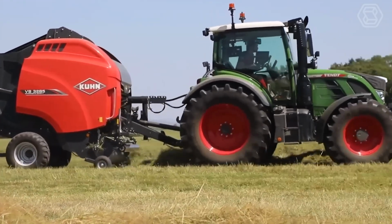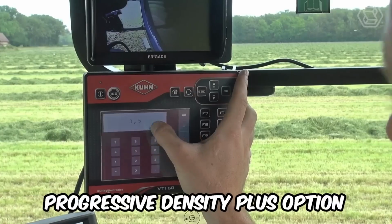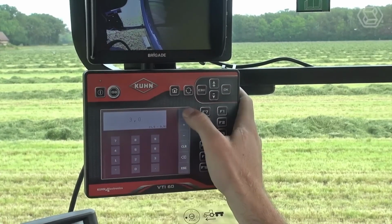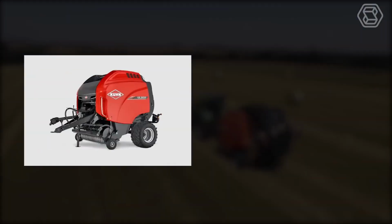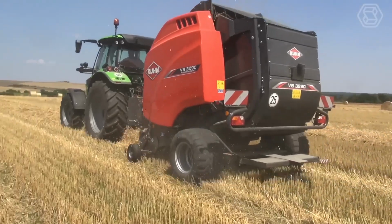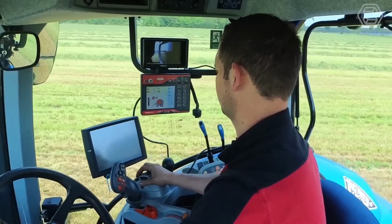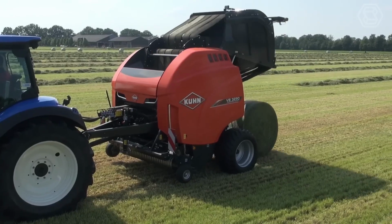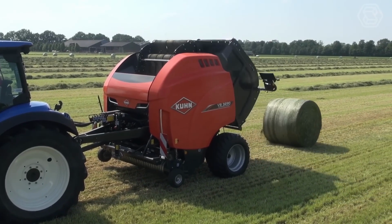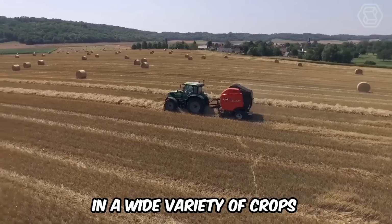These balers offer up to 10% higher bale density in dry crops thanks to the newly introduced Progressive Density Plus option. And the VB3255 and the VB3285 balers are designed especially for farmers who want a versatile and powerful machine that's easy to operate. Their proven suction and baler chamber concept, combined with a simple but sophisticated design, ensures reliability and productivity in a wide variety of crops.